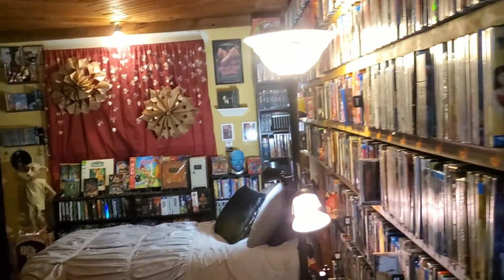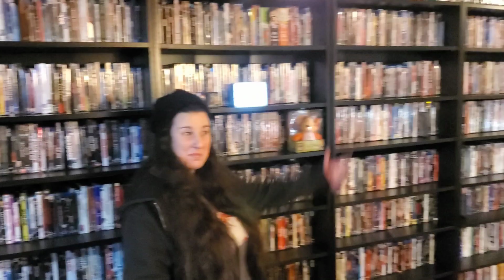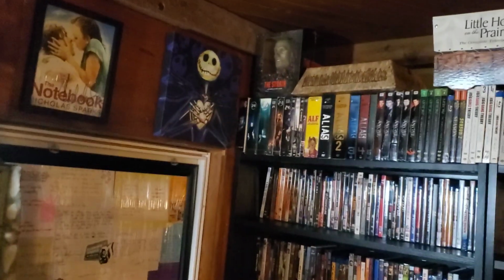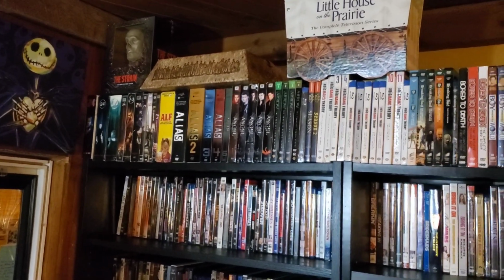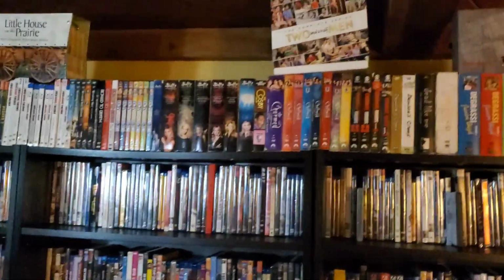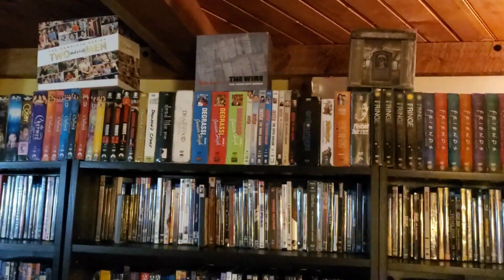But that is pretty much everything that's in this room. Like I said, we have a big boatload of stuff. We'll show one more thing. I'll show off the TV shows I have up here and some of the box sets. I didn't do a TV show video this year, but I have a bunch of TV shows. Lost, Little House on the Prairie, Two and a Half Men, The Wire, a bunch of other ones.